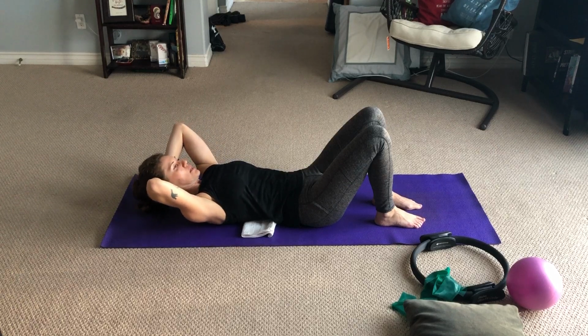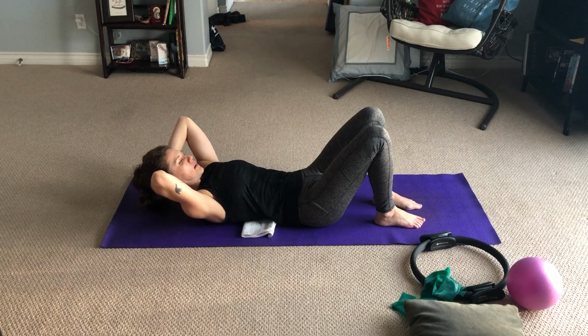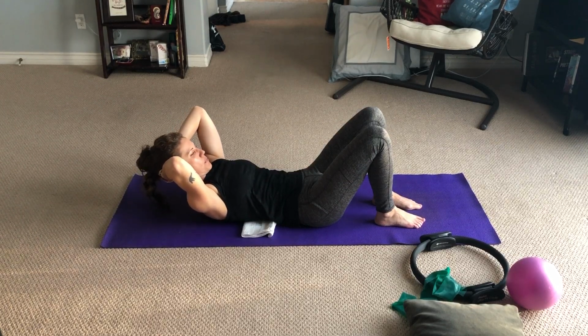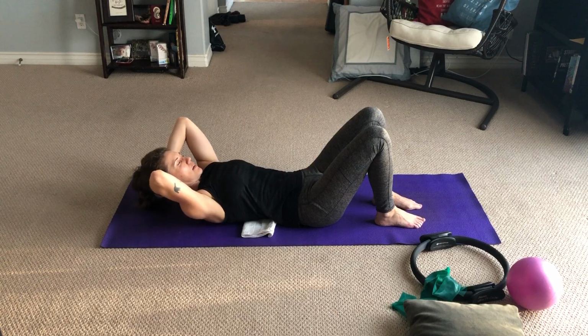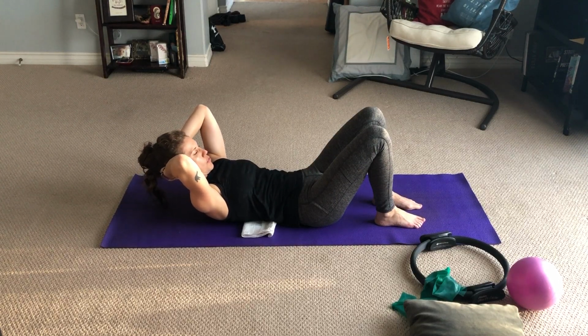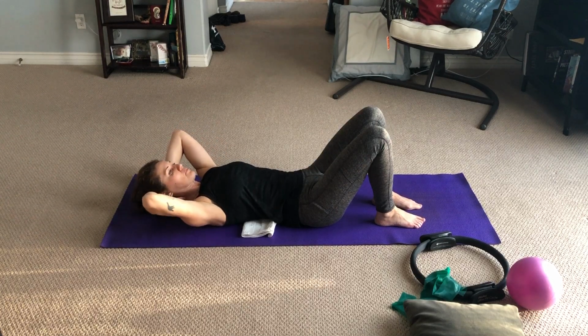Two more times. Inhale, exhale. Press back against the towel. Stretch the back away from the pelvis as you curl up. Last time, inhale. And exhale. Making lots of room for the back of the body to open. Good. And then inhale, you'll come back down.